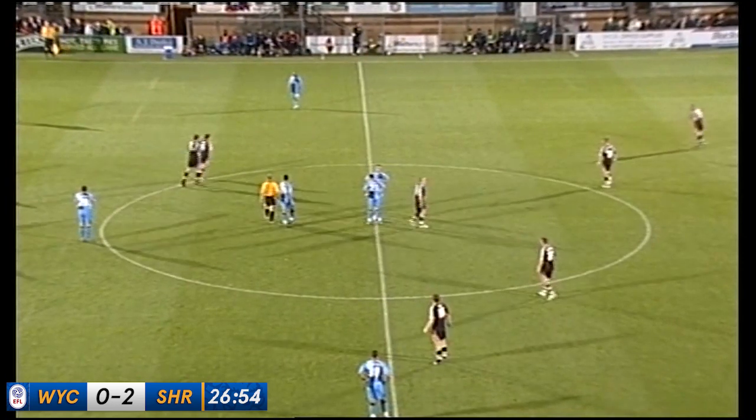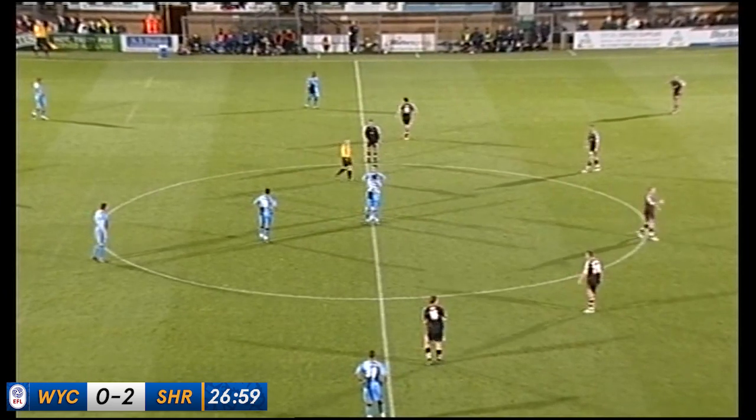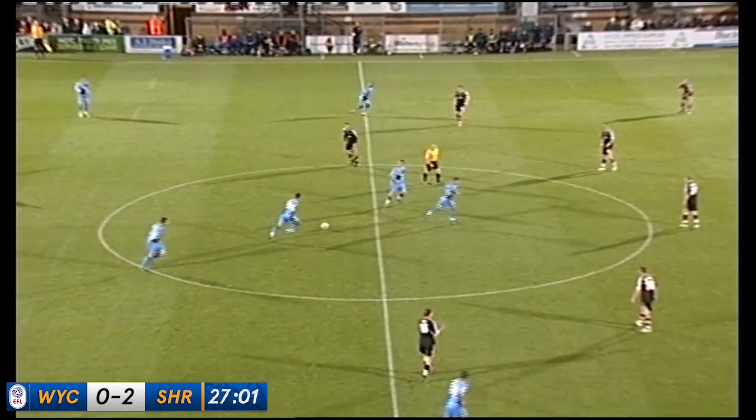Town have really played well in the opening 27 minutes of this game. Wycombe can have no complaints. Shrewsbury Town 2-0 up at Wycombe, Grant Holt with both goals. And Town have half an hour in the next round of the Johnston's Paint Trophy.